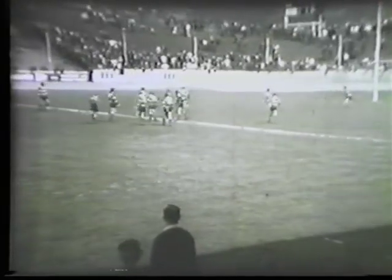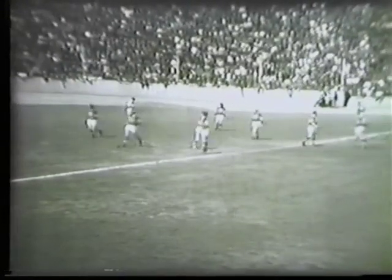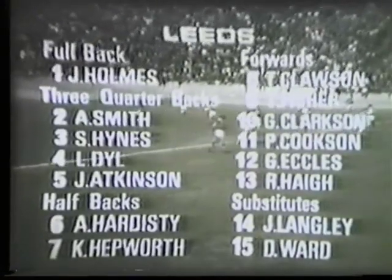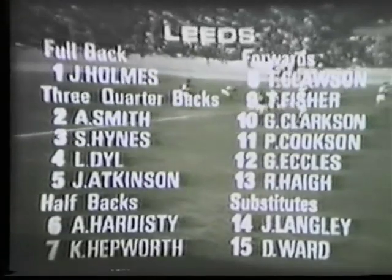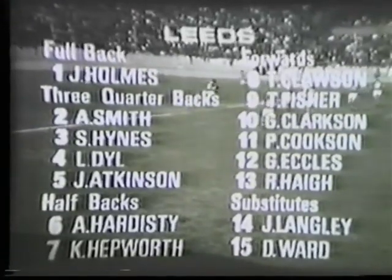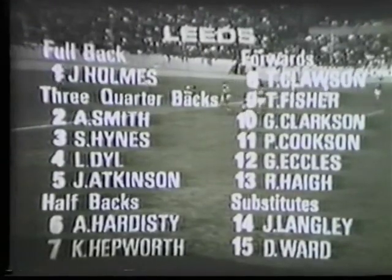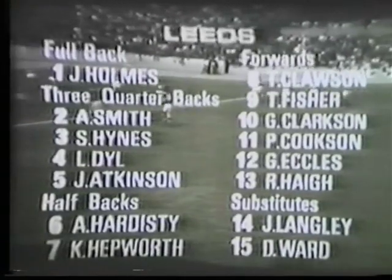So that's Dewsbury, who will be playing in red, amber and black with dark shorts, against Leeds in white shorts, blue and gold. And their team will be Holmes, three-quarters Smith, Hinesdale and Atkinson, halfbacks Hardesty and Hepworth, and forwards Clawson, Fisher, Clarkson, Cooks, Neckles and Haig, with subs Langley and David Ward.